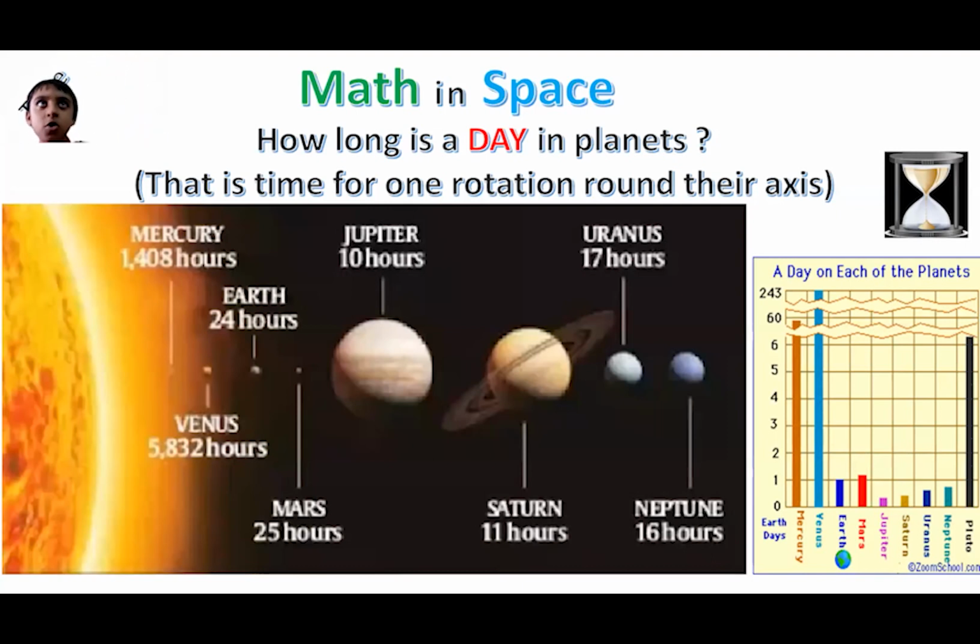Now we go to time. How long is a day on planets? That's the time for one rotation around their axis. For Venus, 5,832 hours. For Jupiter, 10 hours. For Earth, 24 hours.